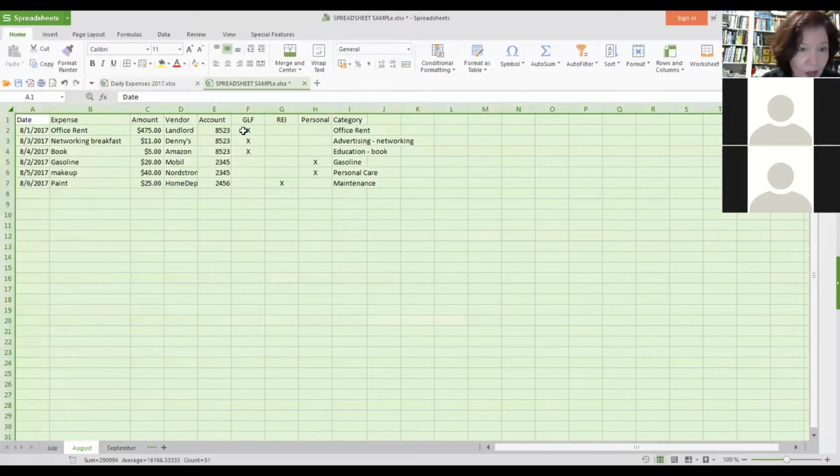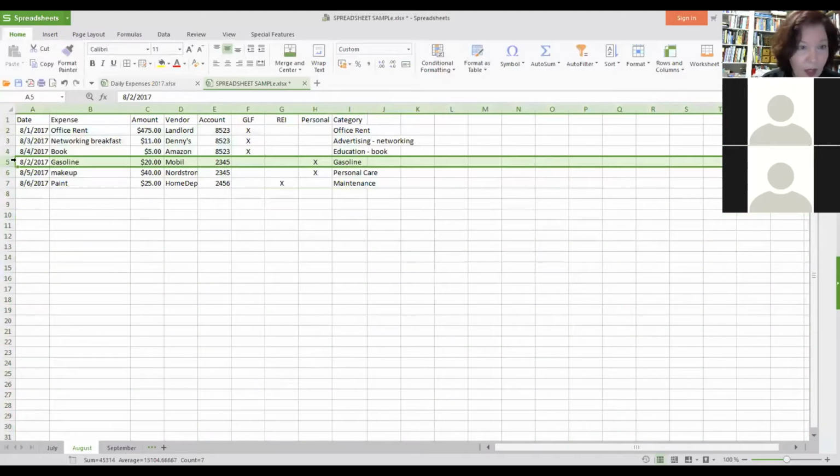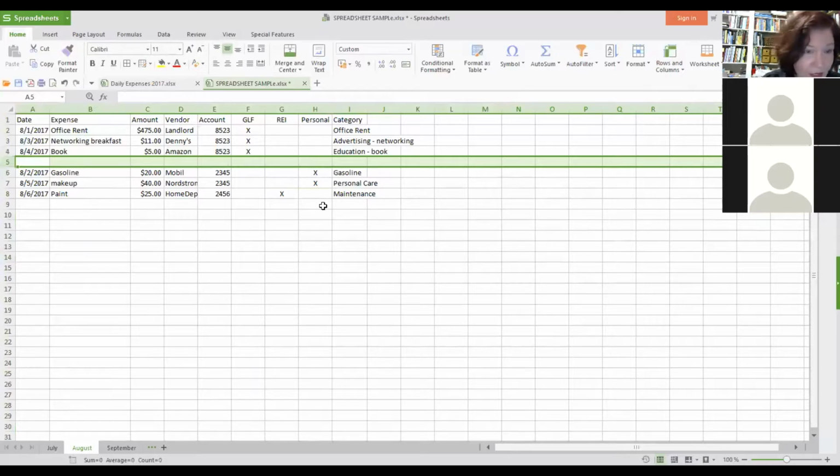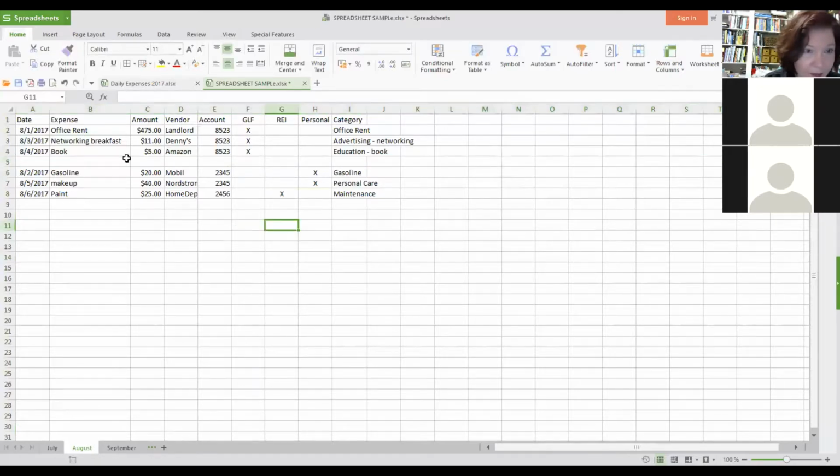And then it sorts it. All of the business expenses are up front now, on top. And so then what I do is I'll click over here and add a row. So I go to rows and columns, hit Insert Cell and insert a row. And so it gives me a space there, and that way I can have a space to add up all of these business expenses if I want to.